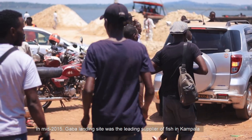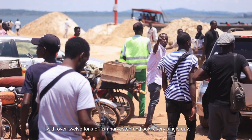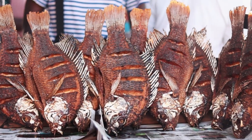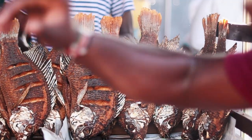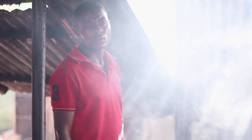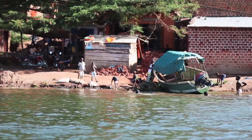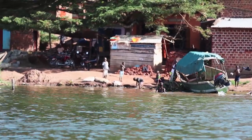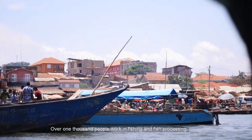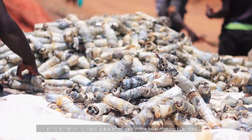In mid-2015, Gaba Landing site was the leading supplier of fish in Kampala, with over 12 tons of fish harvested and sold every single day. Over 1,000 people work in fishing and fish processing, while more than 30 people are employed in the boat making business.